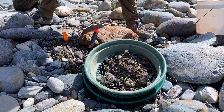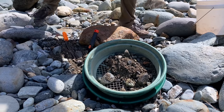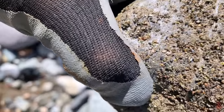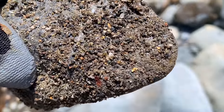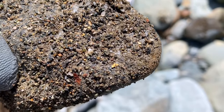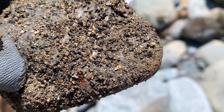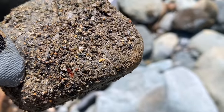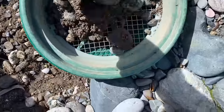Oh, piece of visible gold. Right there. I don't know if you see that. There's a piece of visible gold right there. That's really exciting. Look at that piece. All right.